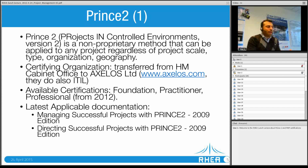Now, who's certifying? Who's giving you the Prince2 certification? It is this best practice organization called Axelos Limited. This Axelos Limited received, I would say, the authority to provide the certification from the Her Majesty Cabinet Office.